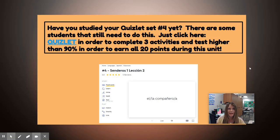Okay. And have you studied Quizlet number 4 yet? There's still some people who have not done this, and you still need to make sure you complete 90% or higher on the test, and then 3 activities. This is worth 20 points. Okay, I think I set a date of November, what did I say, 20th? I think that is when it's due. So make sure that you're working on this. This Quizlet, you can either access directly here or you can do it through if you have an app.